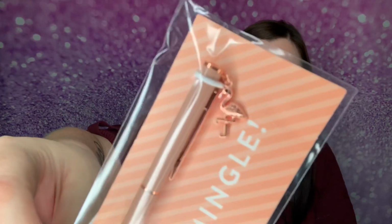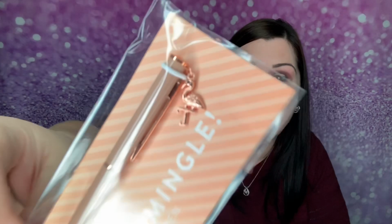That is so cute. My aunt is a huge flamingo fan. So as much as I love this pin, I think I'm gonna set this in her Christmas gift as well, because I already have a lot of stuff stored for her. So there's that. How cute is that?